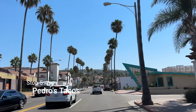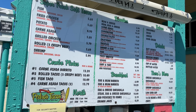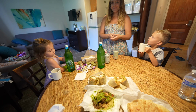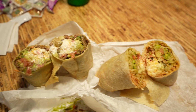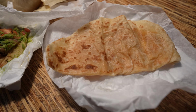All throughout college, I would come down to San Clemente often to surf, and so I have some local favorites, with the first being Pedro's Tacos. I know we said we were just doing the perfect day, but we're actually spending the night because the kids still nap, so we're eating here at our hotel. We got the Trestles, or the California burrito, the Trestles burrito, the beef taco, and the cheese quesadilla.